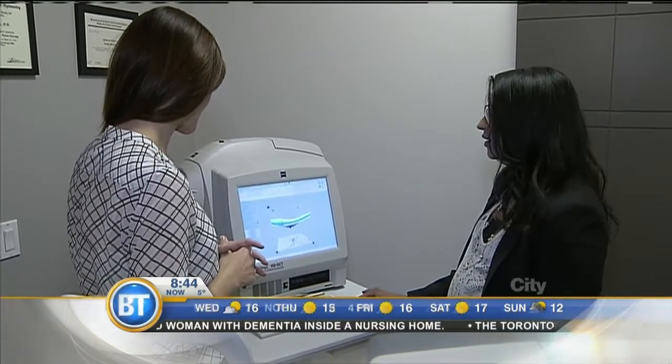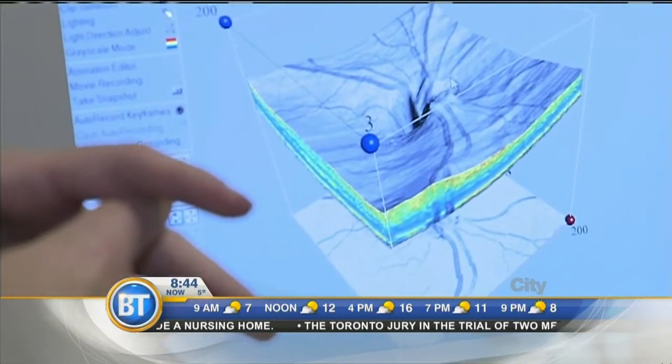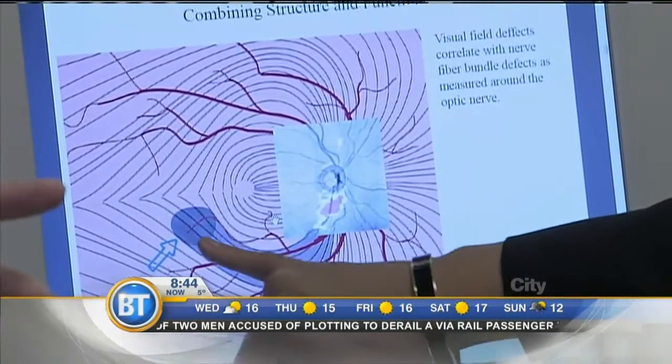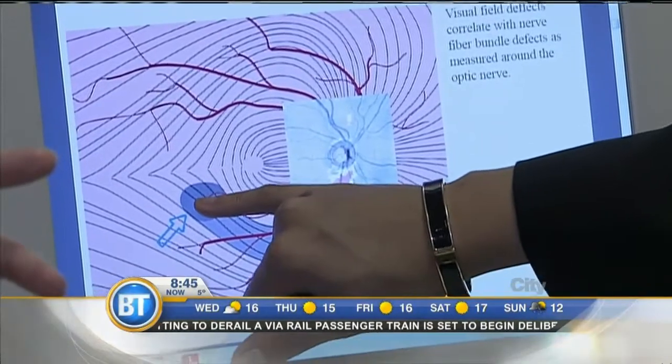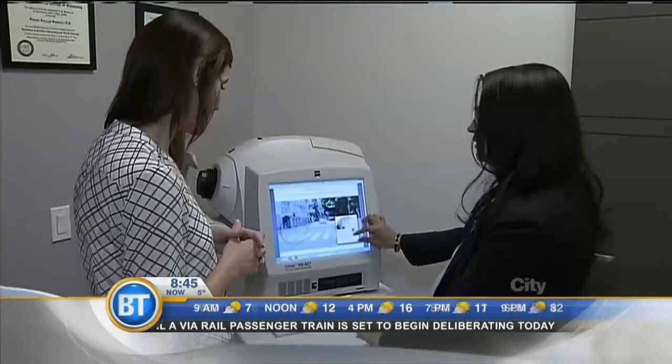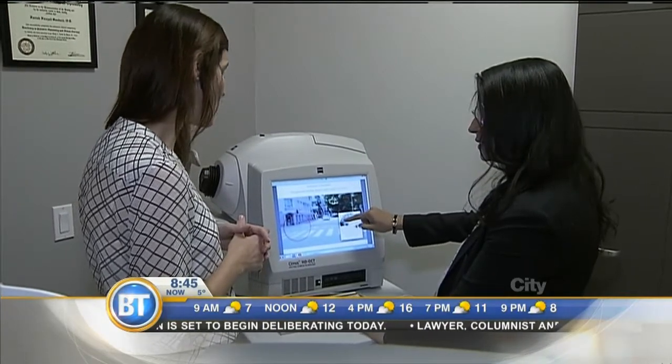So here, the optometrist is going over the results with me, and it's really quite simple. So again, the machine's picking up the disease 10 years in advance of the symptoms. After your scan, your optometrist will run down the results with you, like she's doing with me here. In this case, you can see that little band of optic nerve that she's pointing to. And she would be able to see if any of those nerves were damaged in that band. And then you would know if you've got glaucoma.